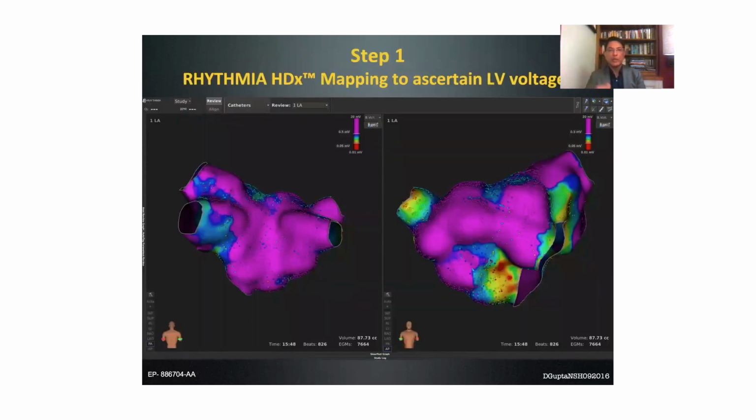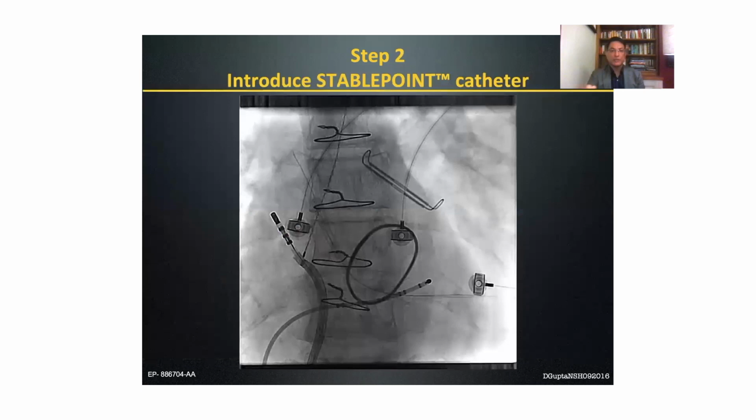So this is step one. You create a voltage map with Rhythmia mapping. In this case, you can see the voltages are reasonably well preserved, both anteriorly as well as posteriorly. And once you do that, you just introduce the stable point catheter inside the left atrium. Of course, in this patient, you can see there is the mitral valve repair ring, and obviously the left atrial appendage surgical clip as well, the atrial clip.